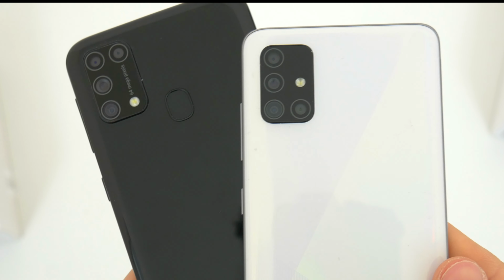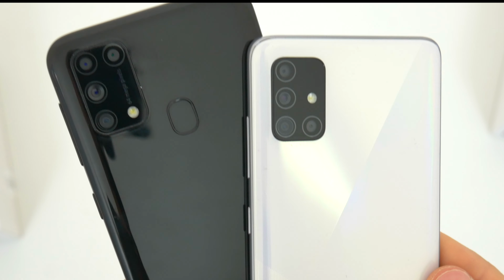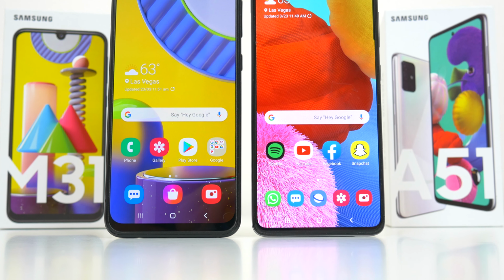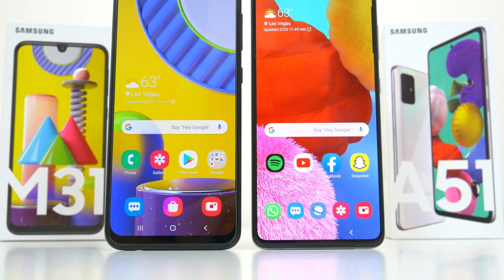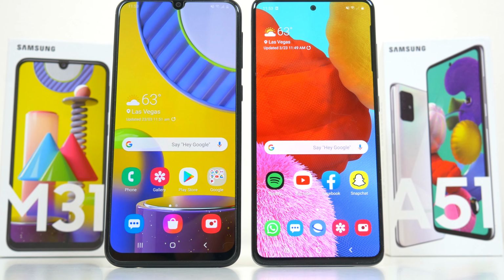But I do want to take just a minute to sort of go over the hardware and software features of each device, just so that we know what we're working with. If you're not interested in that stuff, I completely understand, and feel free to fast forward through this part of the video or look for the timestamp in the comments to jump straight to the pictures.